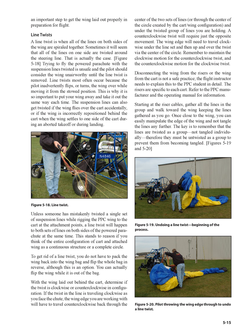With the wing laid out behind the cart, determine if the twist is clockwise or counterclockwise in configuration. If the twist in the line is traveling clockwise as you face the chute, the wing edge you are working with will have to travel counterclockwise back through the center of the two sets of lines, or through the center of the circle created by the cart/wing configuration, and under the twisted group of lines you're holding. A counterclockwise twist will require just the opposite movement.